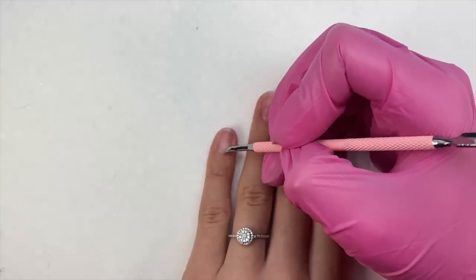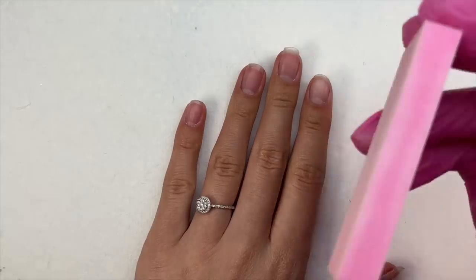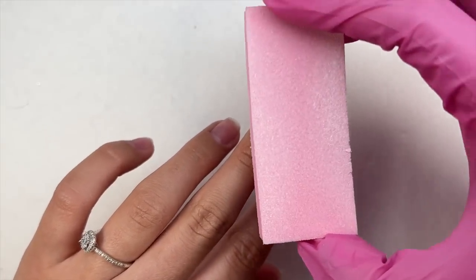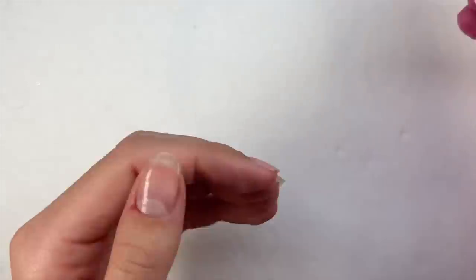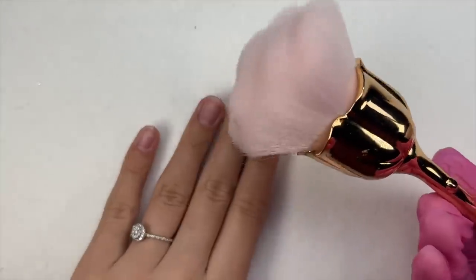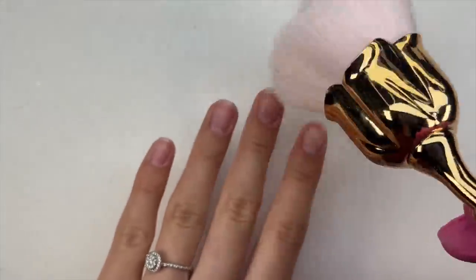So going in with some quick nail prep before applying the nail tips, I started off with pushing back my cuticles and scraping up any of the dead skin. I also am taking a buffer here to remove the shine from my natural nail. I didn't actually do this step, but it is super crucial if you do actually want your nails to last. I just generally skip over that step since I'm not going to be keeping these nails on.